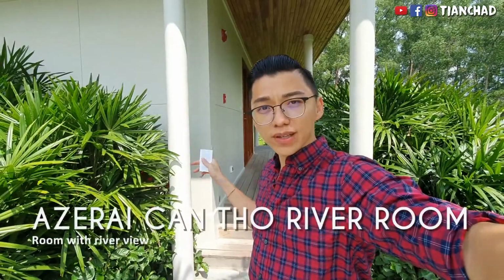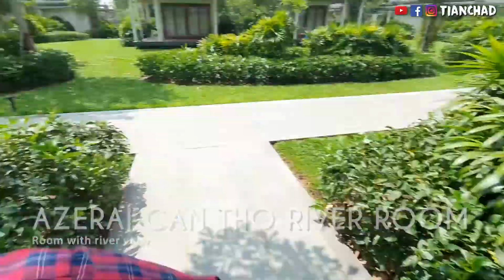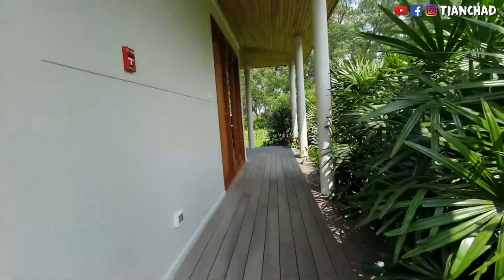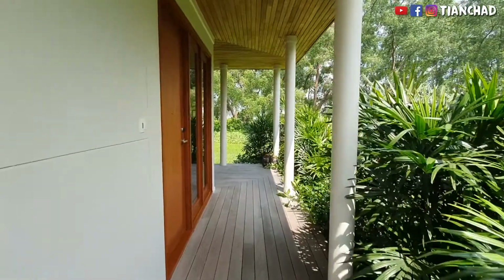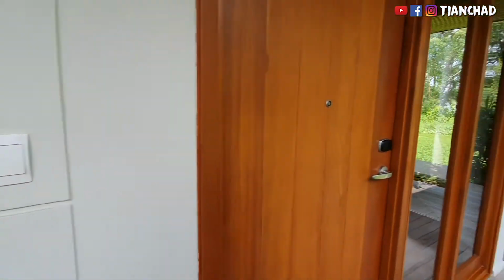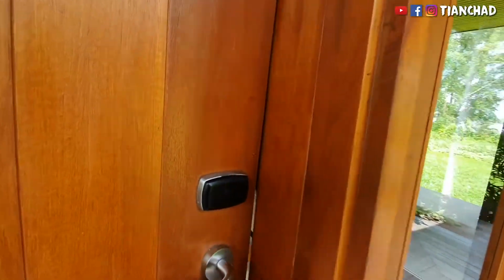So I'm now going to do a quick room tour where you can see it's a river view, facing the river, and it's here in Azerai Resort. So let's have a quick look. This is how it looks from the balcony. The balcony is actually right in front. And the doorbell, just ring it as usual, and just scan your card and you're good to go.